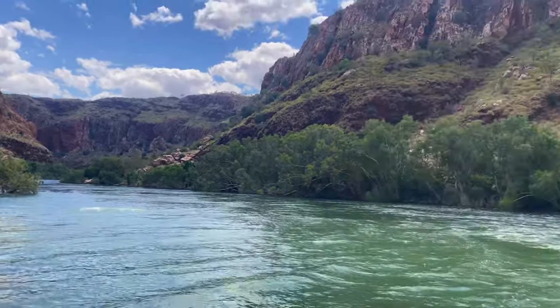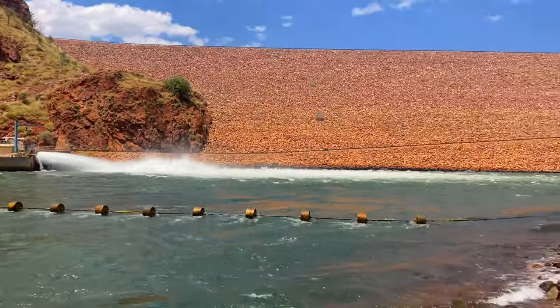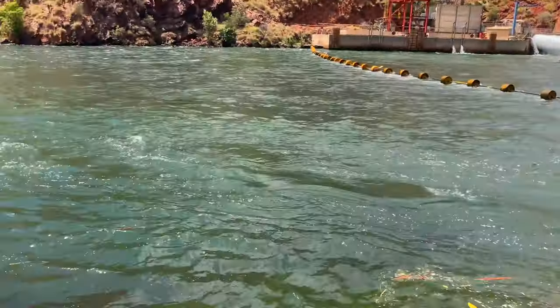Welcome to Lake Kununurra, the start of it, at the Lake Argyle Dam. Pretty big, pretty impressive. Such a big amount of fresh water here in Australia. It's so crystal clear as well.